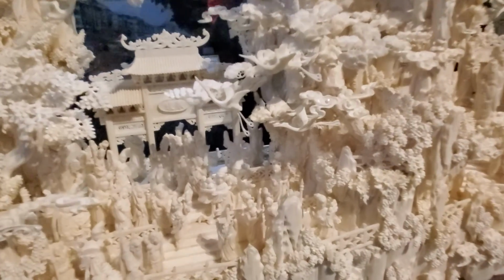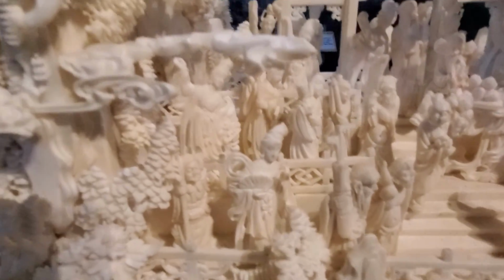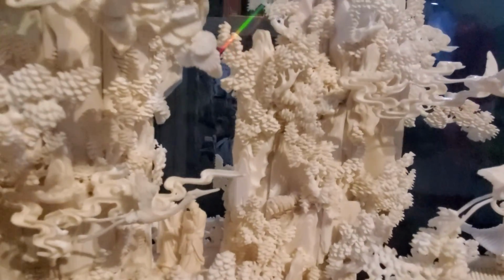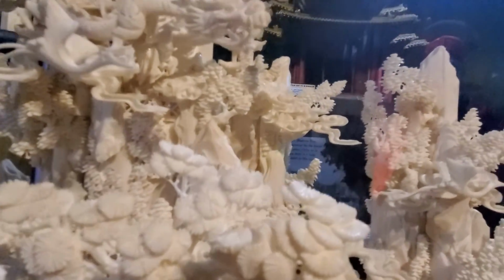Get up real close. Look how detailed it all is. It's crazy. You know, the storks and everything. The dragon. Like, hey, my lamb, I got this place for cheap. But the Mormons. Crazy.